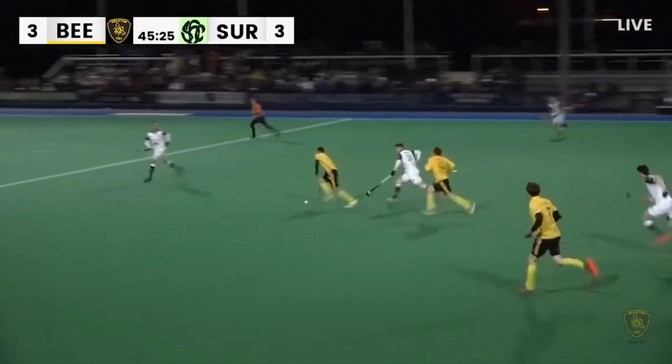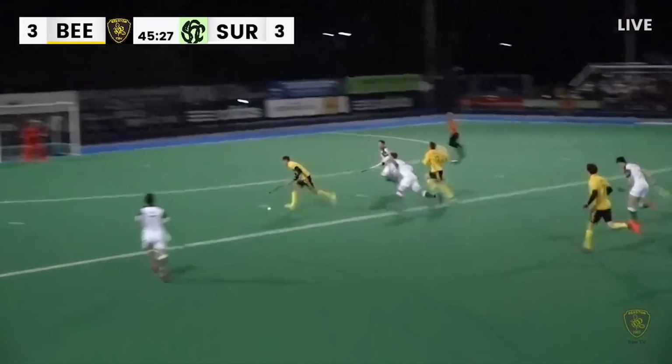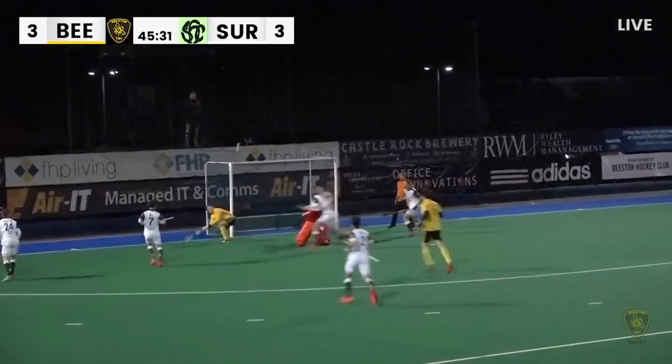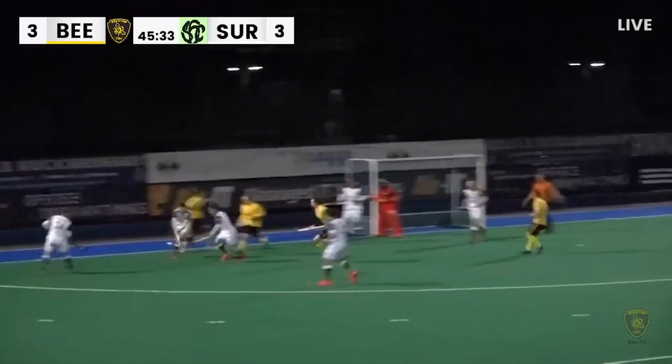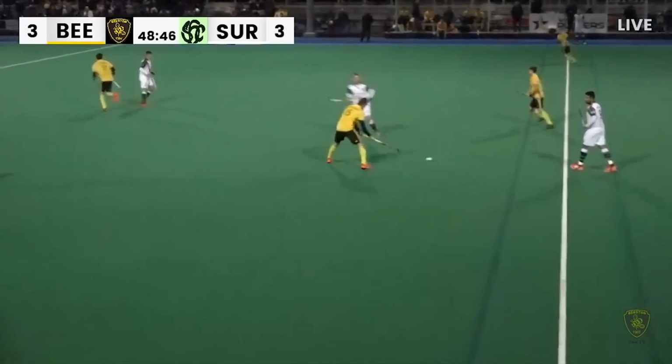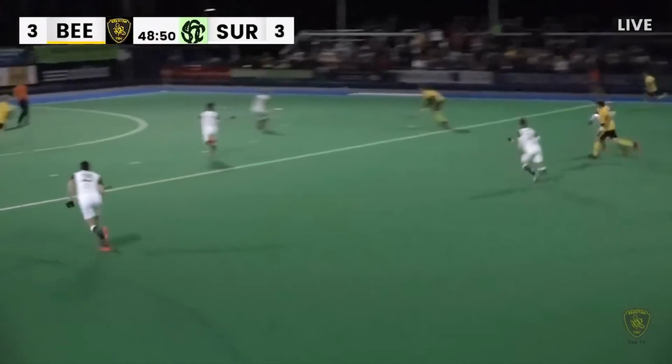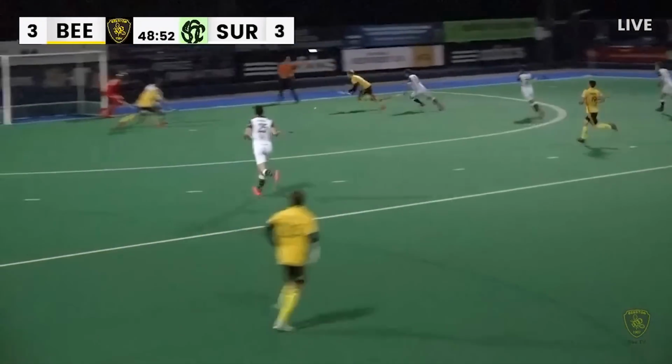And now that is good steal, Nick Park. Oh, nice little deception. Pulls the ball across. It just wouldn't fall in time there. Quentin Lemaire there on the ball. That's a well judged pass from the Belgian player. And there's another one.